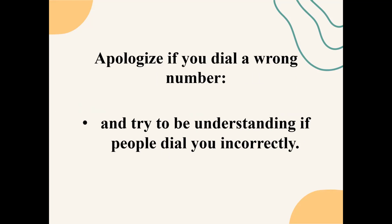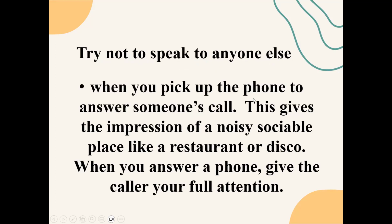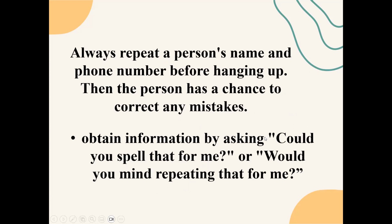If you dial the wrong number, apologize, and try to be understanding if people dial you by mistake, which happens sometimes. Try not to speak to anyone else while you're on the phone with someone. When you answer the phone, give the caller your full attention. Repeat the person's name and phone number before you hang up. Then the person can correct any mistakes if the name is wrong or the phone number is wrong. And, "Could you spell that for me?" Or "Would you mind repeating that for me?"